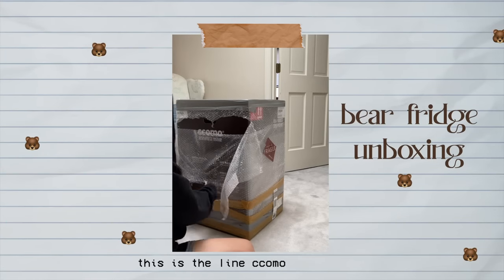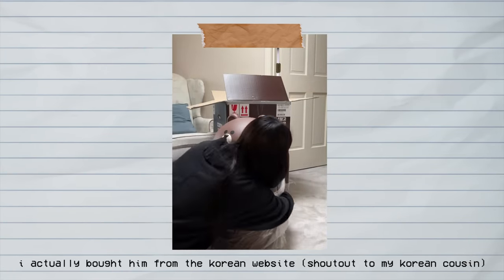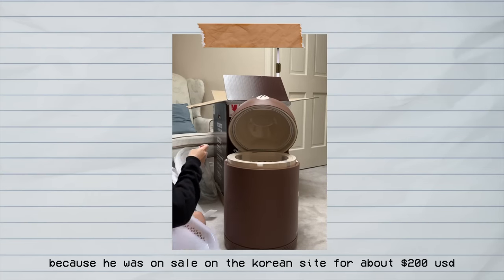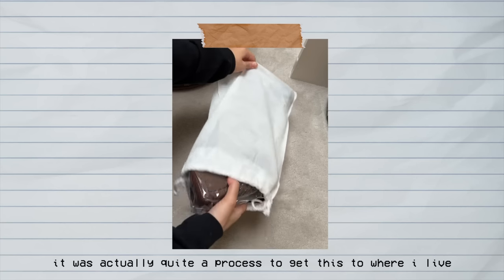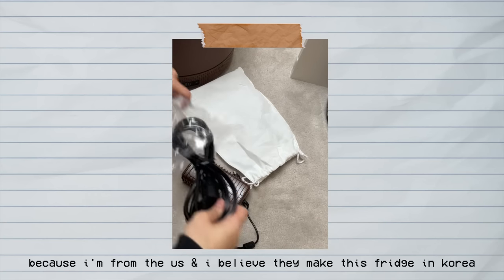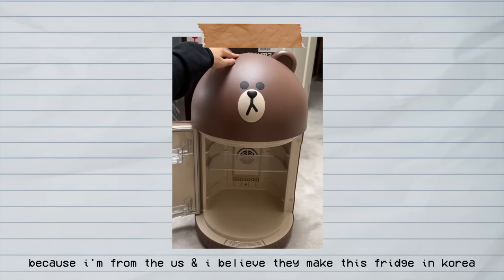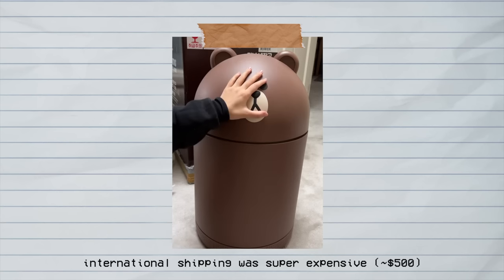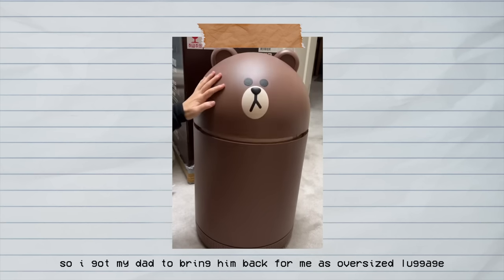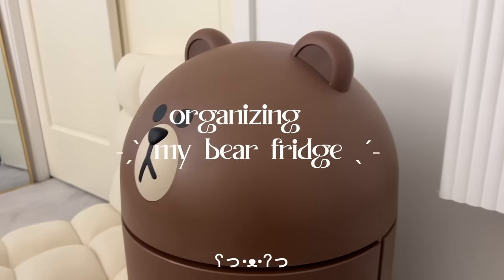So this is me unboxing the Line Como bear fridge. I actually bought him from a Korean website, shout out to my Korean cousin, because he was on sale on the Korean site for around 200 USD. It was actually quite a process to get this fridge to where I live because I'm from the US and I believe they make this fridge in Korea. International shipping was super expensive, so I got my dad to bring him back for me as oversized luggage on his flight from Korea back to the US.